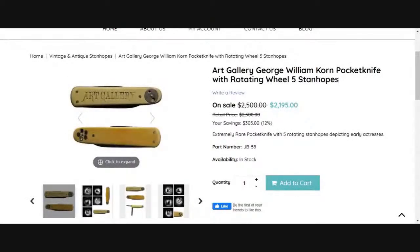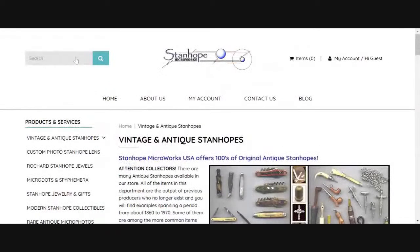All right, this website is one that is dedicated both to the research and also to create almost like a mini museum of Stanhope jewelry. And they happen to sell some pieces at what is sometimes reasonable prices. Sometimes they are not. We previously looked at this example, which is the $2,000 art gallery George William Korn pocket knife. The website is stanhopemicroworks.com. So let's go here.